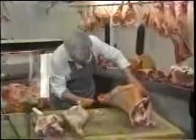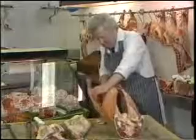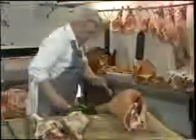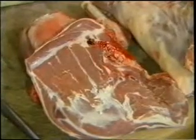Now, what's the next cut you're going to show me? So now you're cutting that around, and it cuts very easily. I know you're very skillful, and I know you're using a sharp knife. No, I have a sharp knife. Now that's your shoulder, cooked the same way, or you could have it boned and rolled. That's delightful. Now, am I right in thinking that that's a much cheaper cut than the leg? A lot cheaper.